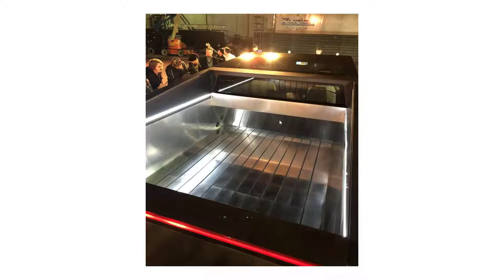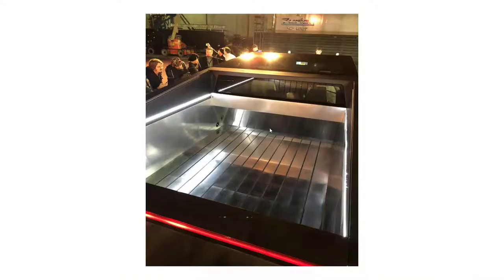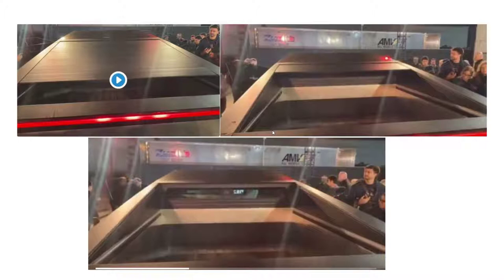And in person, it's much more glossy and impressive than it appears in the pictures because there's nothing really to scale it very well. But in person, it's a very impressive vehicle. It's 3 feet longer than the Model S, the longest Tesla vehicle that they've made so far.